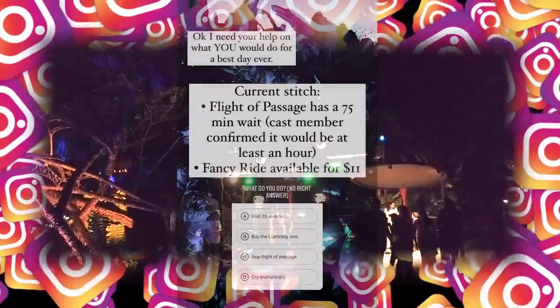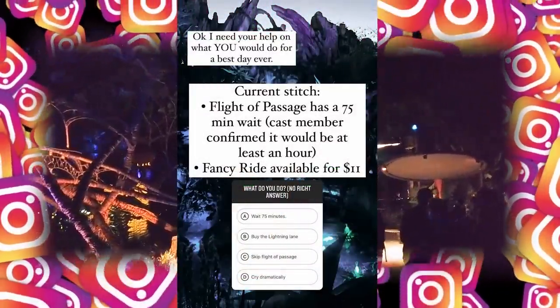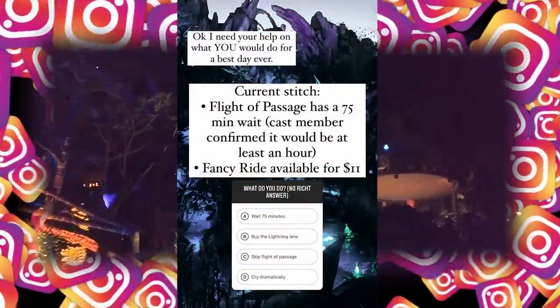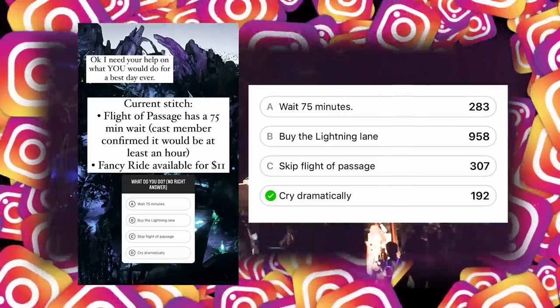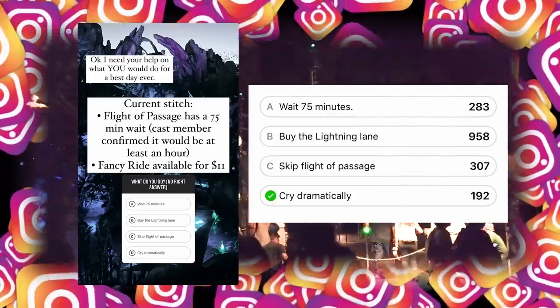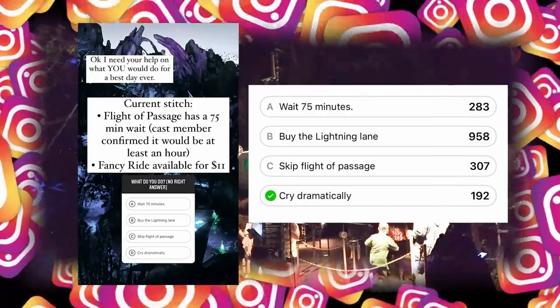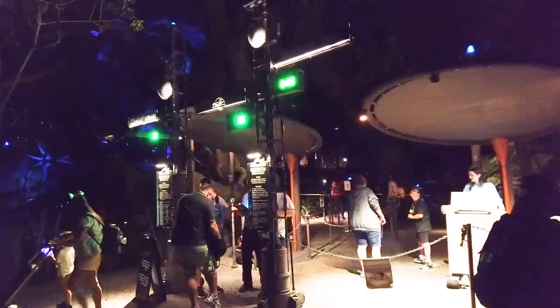And now I have to let you know the results are in. 4 times the amount of you voted to pay for it than wait in line. In fact, more people told me to skip Flight of Passage altogether than wait in the 75 minute line. I'm surprised. I thought everybody was gonna say to get in the line and I was gonna do it and clock it for you. But I do believe cast members when they say what the lines are and if it's accurate or not, they have a great feel for it.